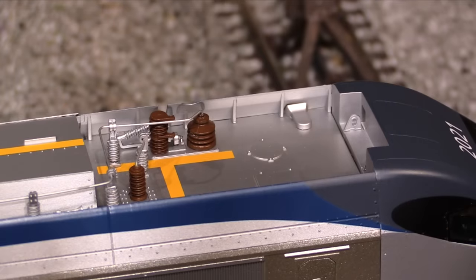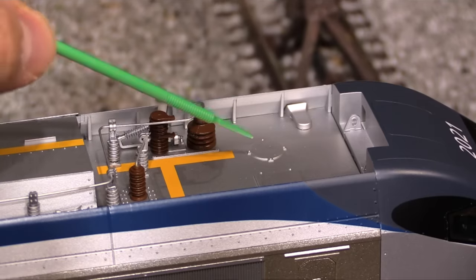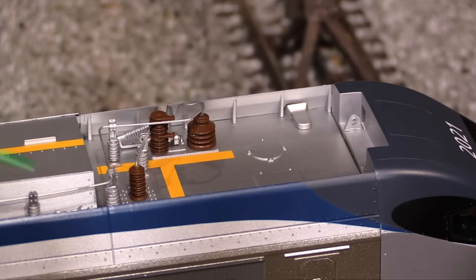The rooftops of these locomotives are really some of my favorite spots on the entire set because there's so much going on. So starting off right above the cab, we've got a couple of lift rings, and then we've got some nice molded-in details. And then we've got the start of all this electrical equipment, including insulators and other assorted doodads.